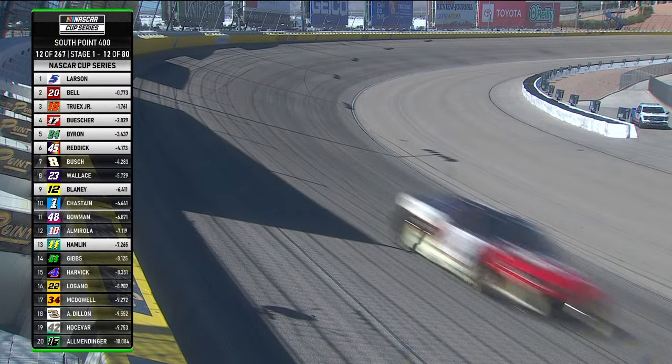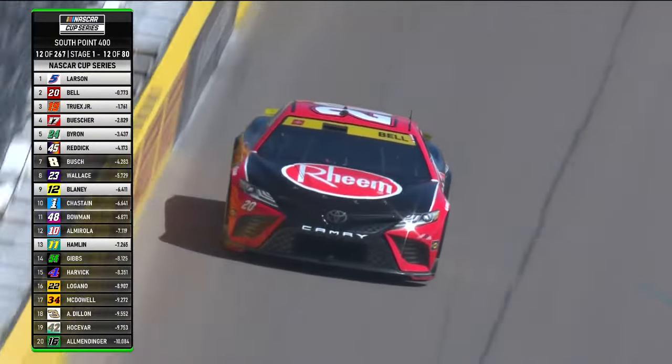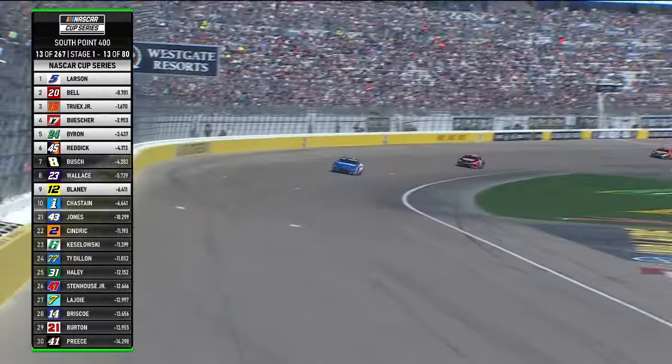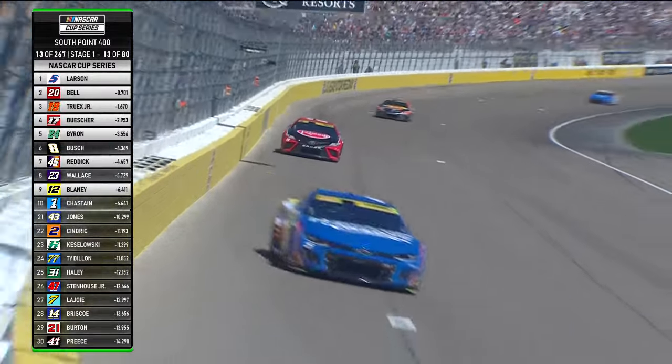We expected a lot of cars to run the high side yesterday in the Xfinity race. They never got there. The tire didn't put down a ton of rubber, and the cars were very loose throughout the race, so the bottom groove was really where you wanted to be.